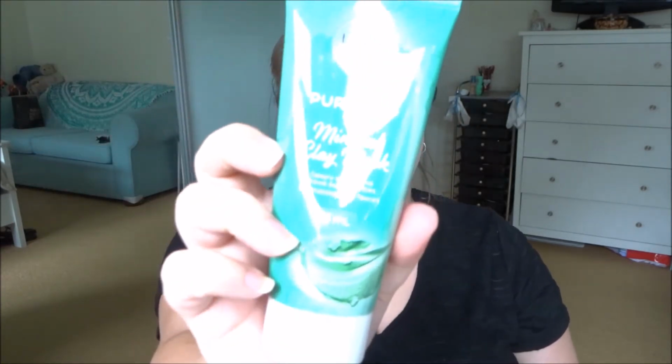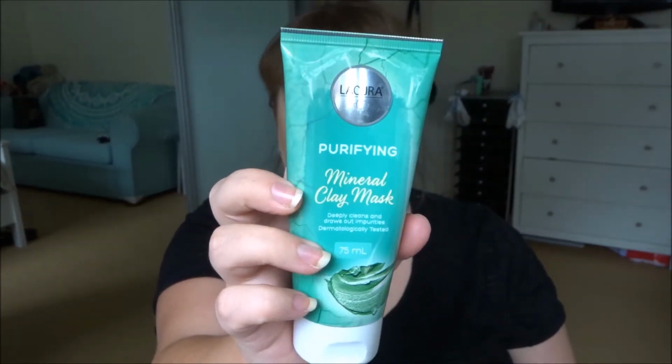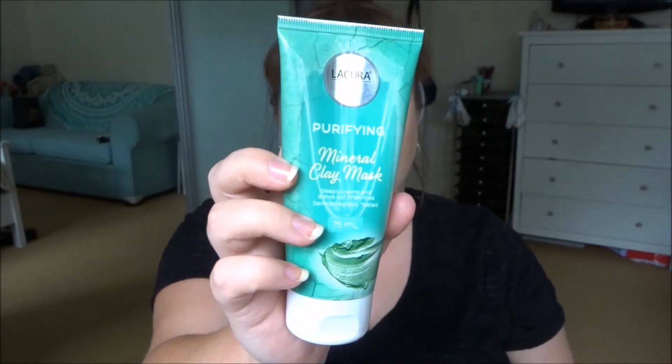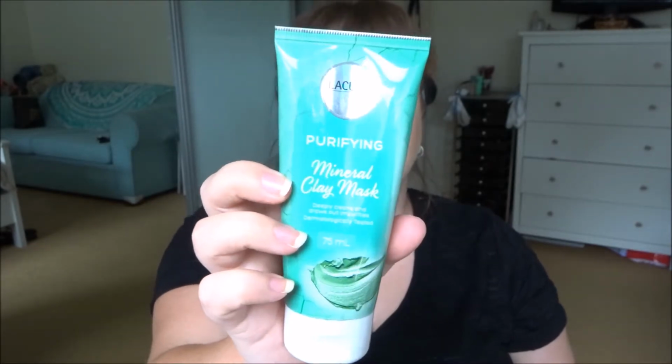And then I have another one that I do have to wash off, and this is more of the actual truly detoxifying one. This is the Lacura Spa Purifying Mineral Clay Mask. Now, pretty much I am just saying clay masks in general. This is the one I've been using for years. I bought about 6 tubes of it when Aldi brought it out last year. Or sorry, 2 years ago.